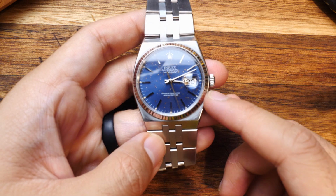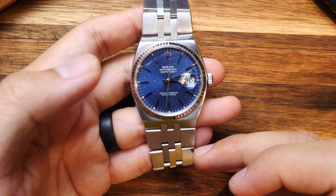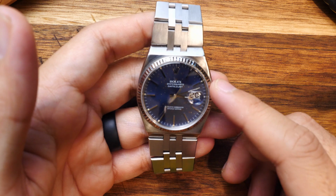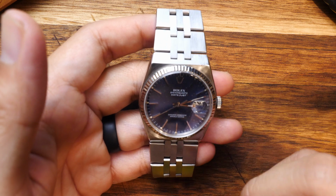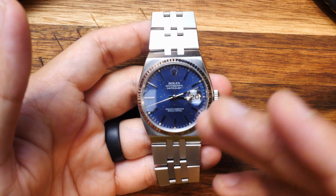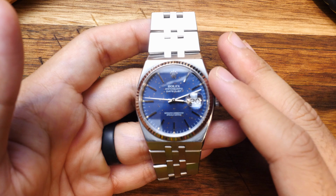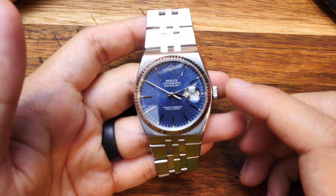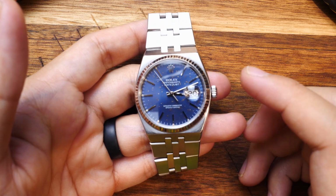I love a nice dressy piece that I don't have to wind every time, because I don't wear a dress watch often. Maybe my wife and I go out to dinner once a week, so I would hate it if I needed to wind a watch up once a week just to go to the dinner. So having a quartz watch that I never have to wind is a plus. And what's more dressy and iconic than Rolex, right?